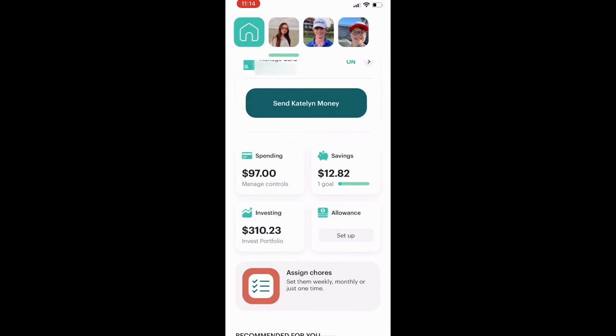You can also set up an allowance, so you could have money regularly deposited to the account if you wanted to. So let's say your child got a $25 a week allowance or a $50 a week allowance, you can have that automatically move into their account where you don't even have to really think about it.